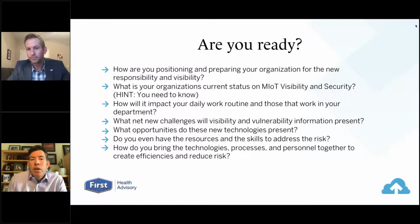If you have a platform like Ordr or Medigate, Cylera, are you engaged in understanding what data is available to you and your team? Or if you don't have a tool, it's a good bet you'll be getting one soon, and you'll certainly want to participate in that selection process or even the deployment of that technology. And so to go a little bit further, how will that information that you start getting impact your daily work routines and those that work in your department?